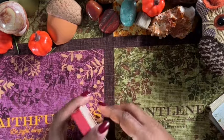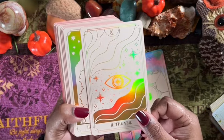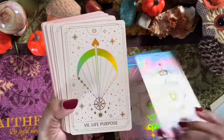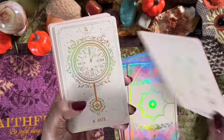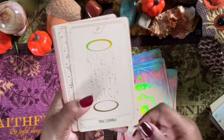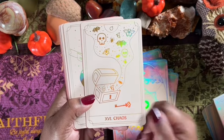And then this is a past life deck, I believe. So we have Afterlife, Ether, the Veil, Sacred Space, the Gatekeeper, Life Lessons, Pathways, Life Purpose, the Self, the Soul, Fate. So these are going to be archetypes for past life readings, I believe, is how we're meant to use them. So you're meant to pull one of these and then a couple of those other cards, a couple of these.